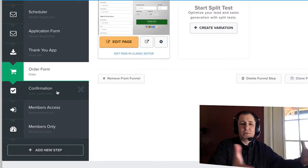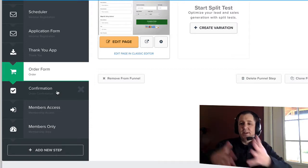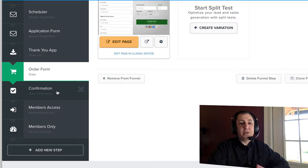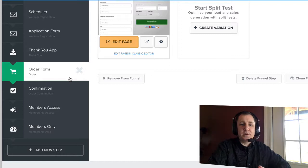I mean, what happens when somebody buys something? You want to confirm that that went through and give them a receipt page that shows them how much money they made, and you want to tell them, hey, here's the next steps, here's what you're going to do next, right? So from there, you're going to drive them into a members area where you have your leveraged content, where you have all the material that you've been building for years.